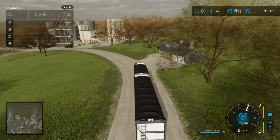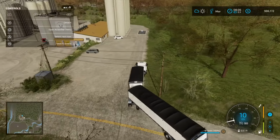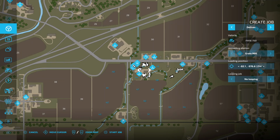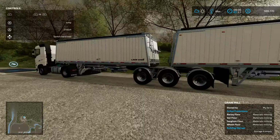Alright, here we are at the grain mill. So a bit of a longer trip, but we got there in the end. Alright, what I'm going to do is try and not crash on the final stretch. I'm going to see if I can hire a worker, create job, deliver to grain mill. So I'll get the worker to do the unloading for me. So if I jump out of here, the worker should basically drive up, open each bin, drop the wheat off, and then we can go from there.